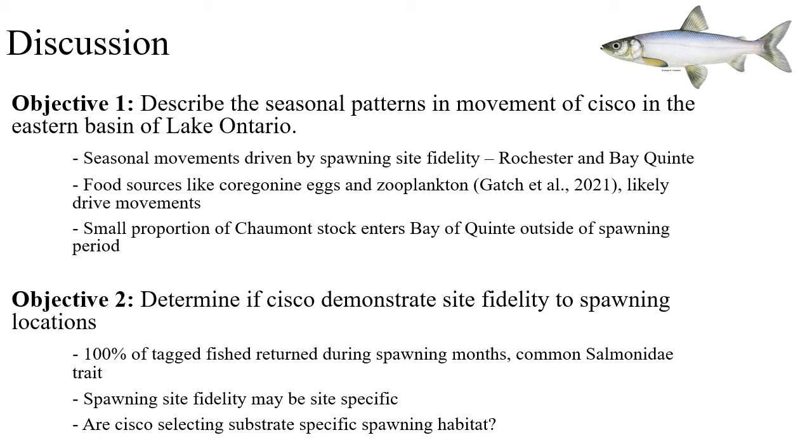But some of the questions remaining: is spawning site fidelity site specific within Shimo Bay? So if a fish was hatched over a specific shoal within the bay, are those fish returning to that shoal, or do they use the entire bay itself? And are there habitat specific traits that are drawing Cisco to spawning? So we have a current project right now looking at habitat characteristics and spawning, as well as hatching success. And so we're going to be using some of our telemetry data to help aid that project as well.